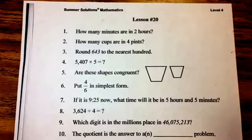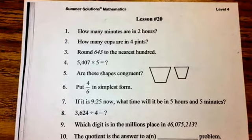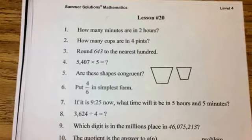I'm going to go ahead and go over problems number 1 through 4 from yesterday since I did not have the opportunity to go over those with you. So, problem number 1, how many minutes are in 2 hours?